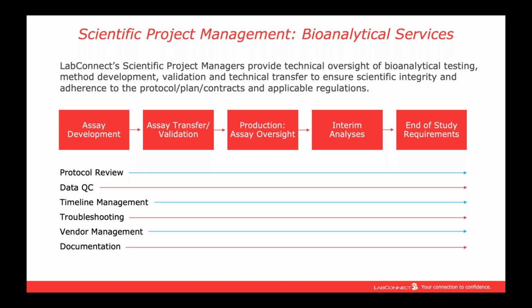Because LabConnect hires highly experienced scientists, they're able to provide the first line of troubleshooting should any issues arise with the vendor. This typically will expedite resolution and ensure milestones are being maintained. In this role, LabConnect is working closest with the vendor on a regular basis. Therefore, they're able to take on traditional vendor management responsibilities, ensuring consistent, high-quality performance from the vendor. Also, throughout the study, LabConnect will ensure that all documentation is in place, including plans and reports, so all regulatory requirements are met.